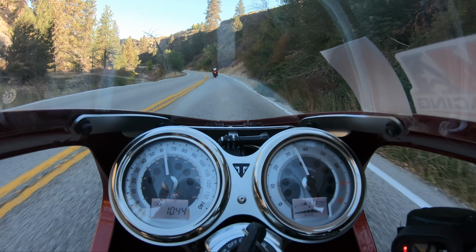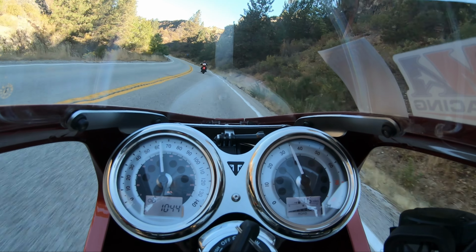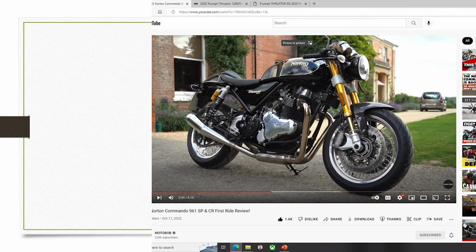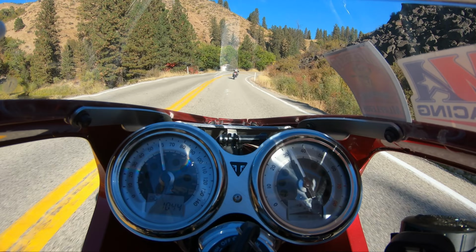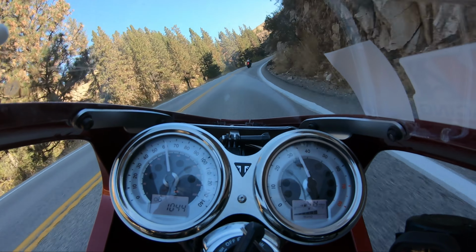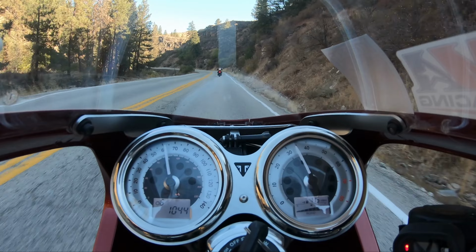I recall them saying they're going to make a sport model and a cafe racer model of it. The cafe racer model's got clip-ons like my Thruxton R does, although they look a little bit lower to me. Oh boy, that's pretty low. Then the sport model has handlebars, kind of like my old 2009 Thruxton. Yep, maybe a little bit higher than that.